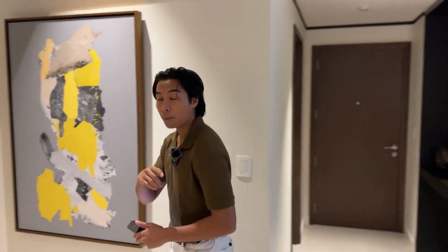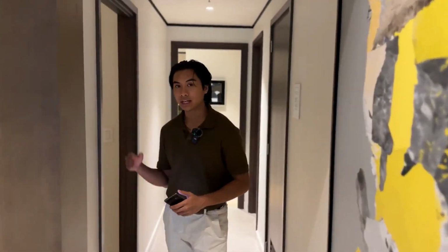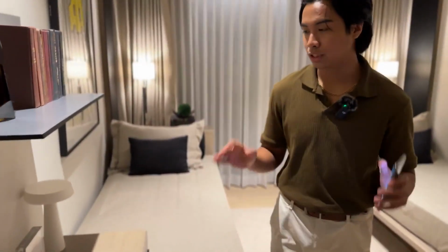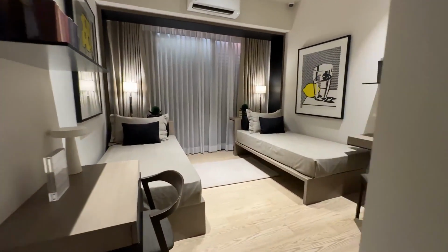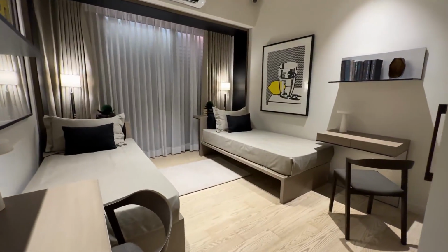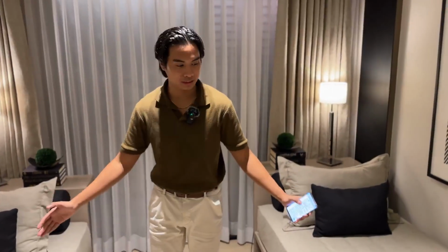Speaking of, we walk past the living room, and within this hallway, you would find your secondary bedroom, or bedroom 1 of 2. Let's head inside and let me show you what this bedroom has to offer. So as you can see, walking into your bedroom, if you're moving in with a family, this would be the perfect bedroom to fit 2 children. Why? As you can see, there's ample space to fit 2 twin-size beds.